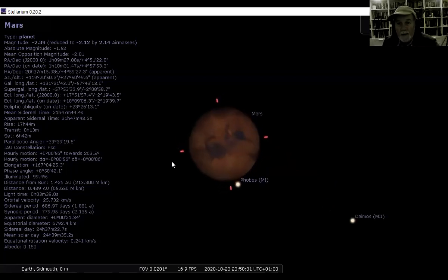It did have an atmosphere at one stage. It had a lot of water. A lot of the oxygen has gone to oxidize the surface, and just like iron, when it oxidizes, goes a red rusty color. So the surface of Mars has also gone a red rusty color.